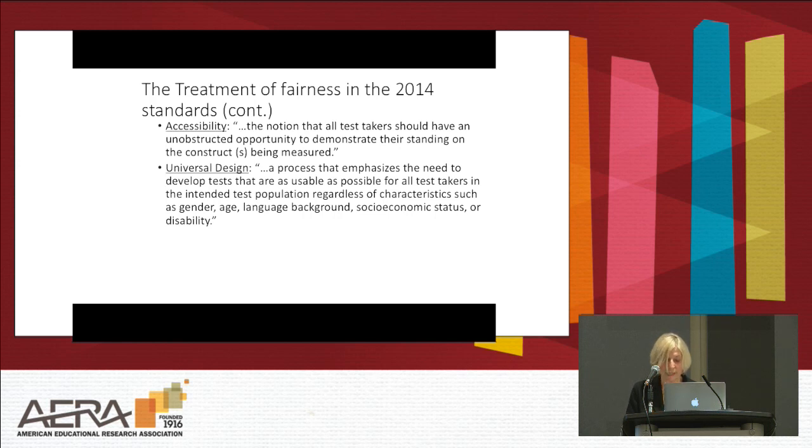The 2014 standards refer to universal design as a process that emphasizes the need to develop tests that are as usable as possible for all test takers in the intended test population, regardless of characteristics such as gender or age or language background or culture or SES or disability.